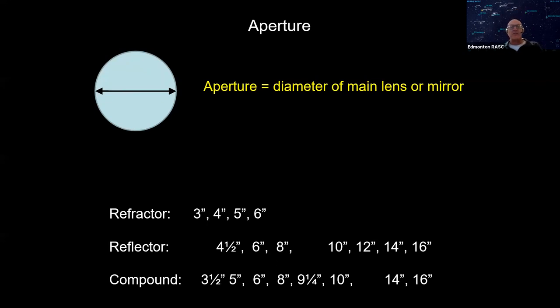And I've made a little chart here of the typical sizes of telescopes that you find on the market all the time. In the refractor style, they generally range, and this is for consumer level use, right, non-professional, from 3 to 6 inches in diameter. Reflectors start at about 4.5. You can get smaller ones, but I didn't bother listing them. Small reflectors start at 4.5 inch diameter, then 6 and 8, and then 10, 12, 14, and 16 inches. You'll find those kinds of apertures in the market almost all the time. And on the compound side, it covers pretty well the same range as the reflector, going down to as little as 3.5, but otherwise the same ranges as reflector.